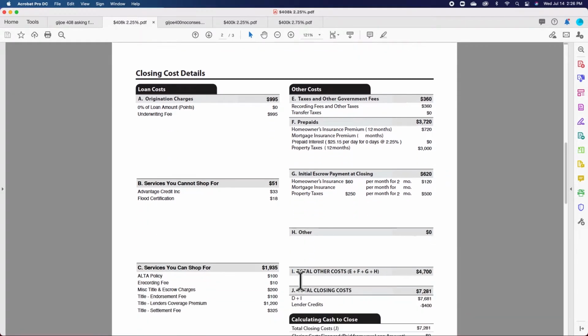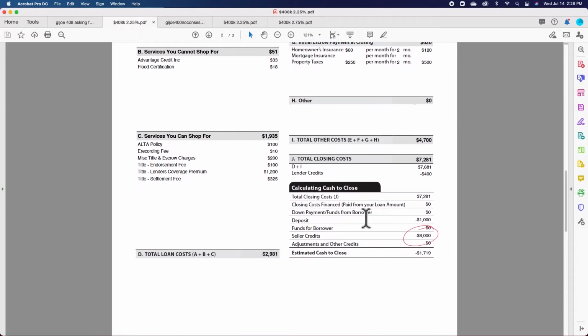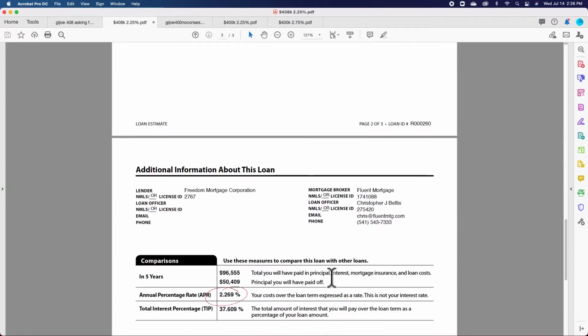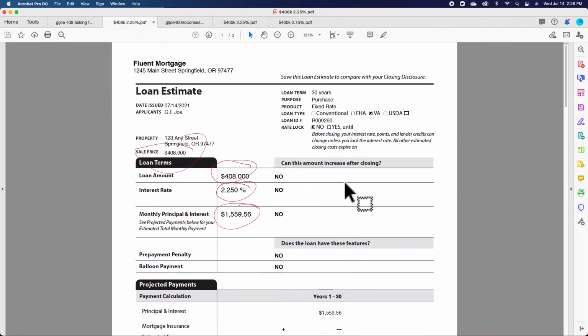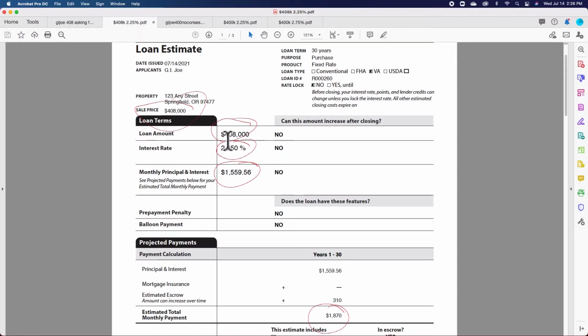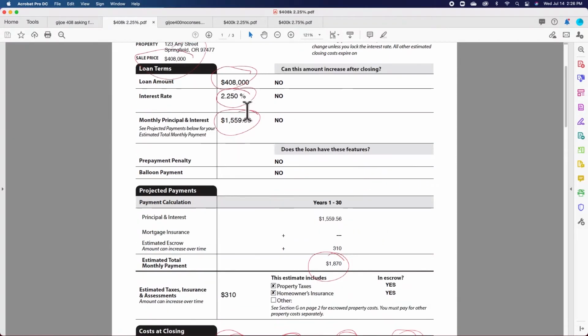Worst case, principal reduction. So in that case, there's the credit from the seller, there's the credit for the interest rate, and then finally, since I have to show you, the APR is 2.69. Don't worry about that, just legal stuff. Interest rate is 2.25. That's what determines the payment per month, all right? That's historically.